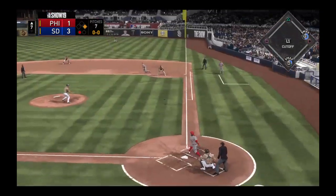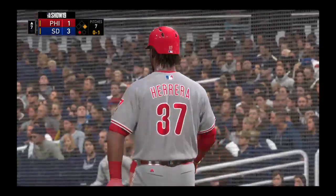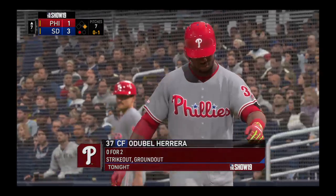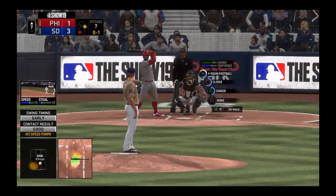Standing in now, Odubel Herrera. There's a swing and a high deep drive headed for the right field corner. And a big sigh of relief on the mound as that nearly tied it, but this ball is foul.